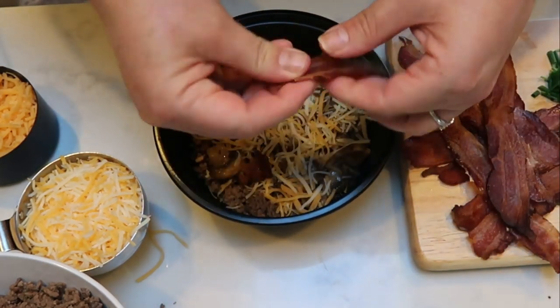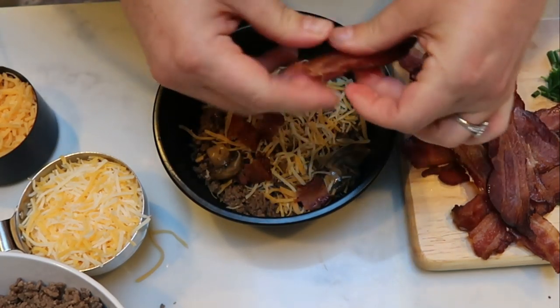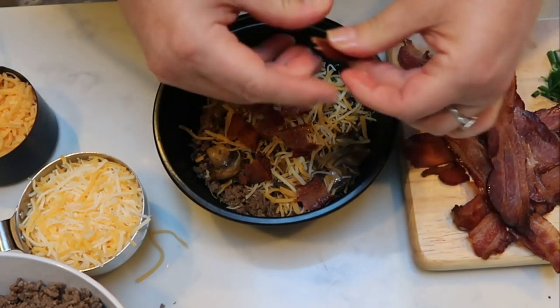And then I'm going to break up 2 slices of my center cut bacon, so that we have 2 slices of bacon per bowl.